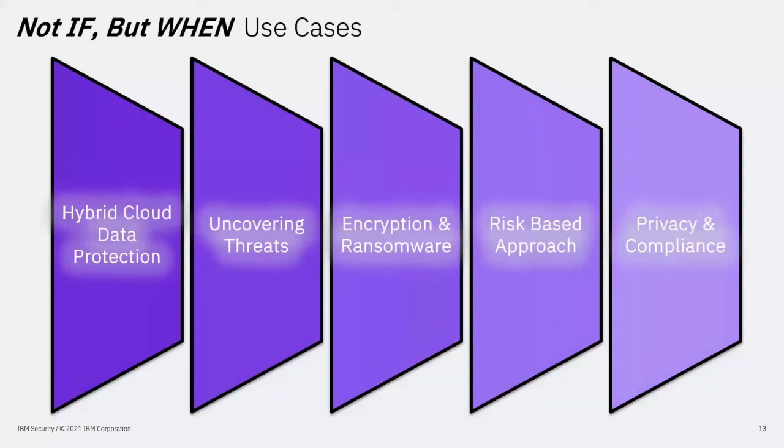Then we'll talk about uncovering threats. So are you actually able right now to detect a breach? Are you able to pinpoint the when, where, what, how, why of that breach? And so we'll show you how our Guardian portfolio addresses this. And then we'll show you encryption and ransomware the week after.